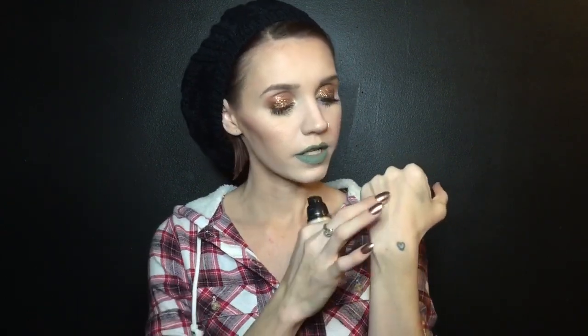So there you can see, it does have a pump to it. So there you can see it on the back of my hand. It doesn't move. It doesn't go anywhere. Like I said, it is a little bit of a thicker consistency, but it just feels nice. It just feels good. So good. My next pick is the Makeup Forever Ultra HD Stick Foundation.